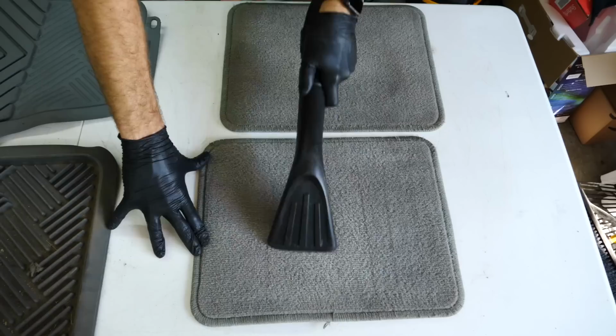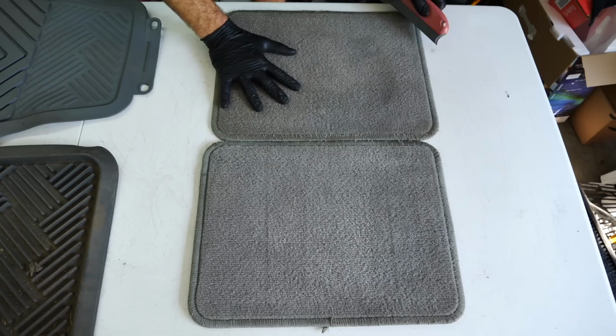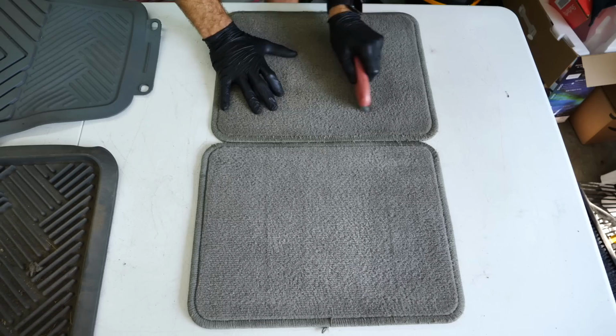Now, even though there were no pets actually in this car, I still like to use a pet detailing brush on the interior fabrics because the carpet fibers do get loosened up. There's human hair that gets in there. It's still a worthwhile thing that you can hit pretty quickly to get any of those loose fibers out at this stage.